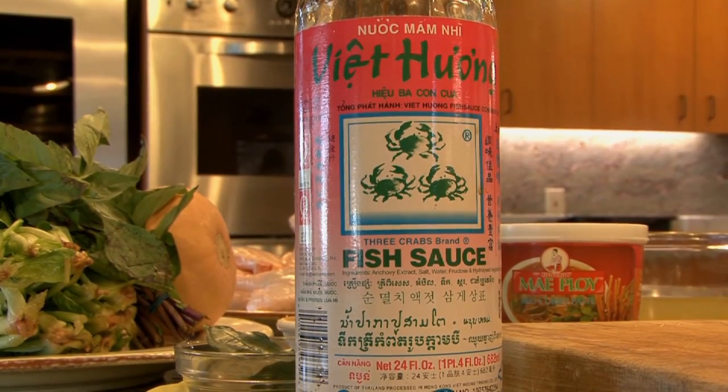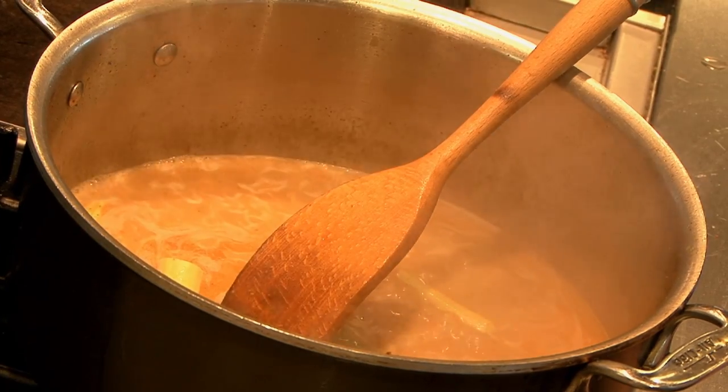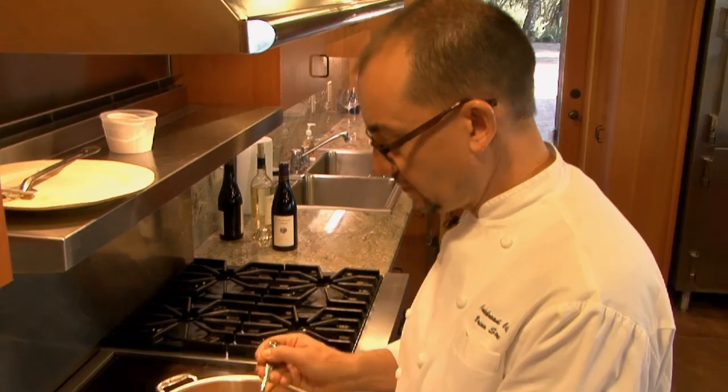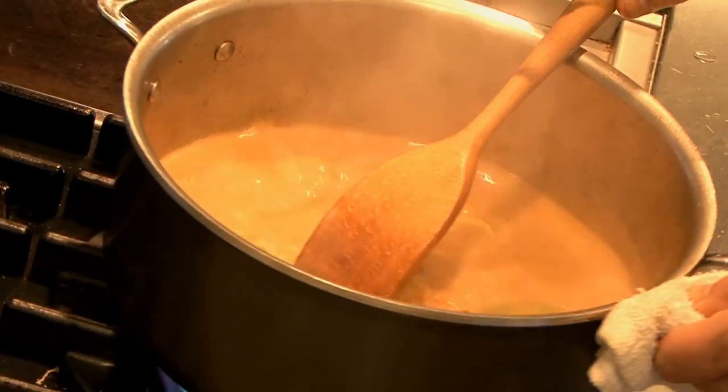The other component of Thai cooking that is important, and something's missing if it's not used in a dish, is fish sauce. A little bit of fish sauce provides the saltiness. A little bit of brown sugar helps offset the saltiness, helps balance out flavors. That's got some heat. Julianne's gonna kill me.